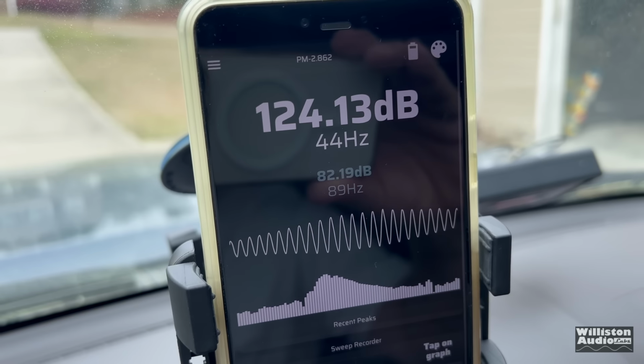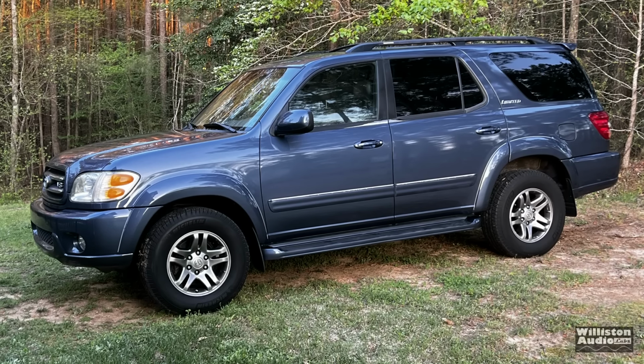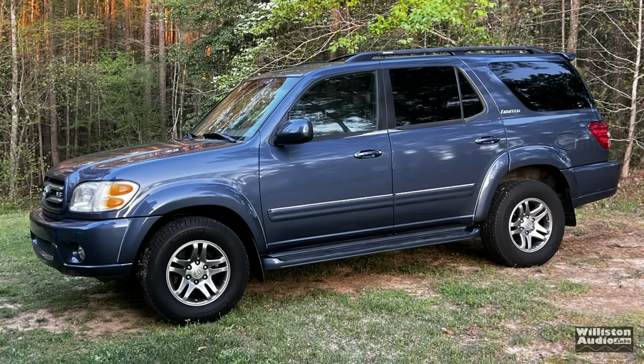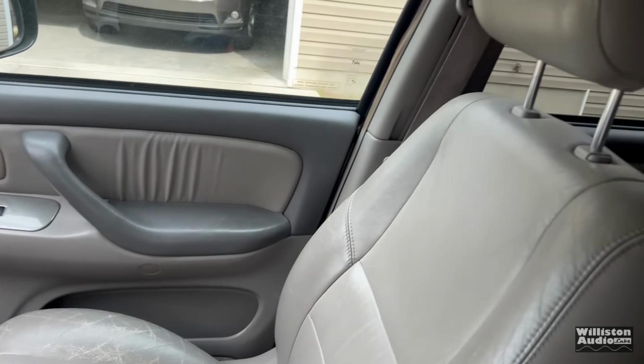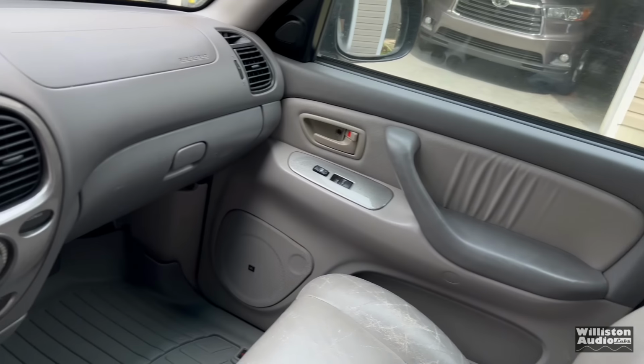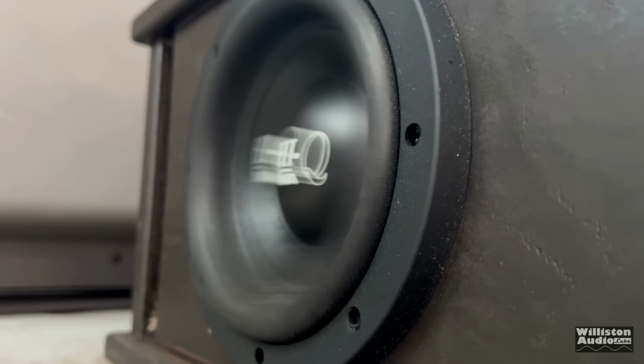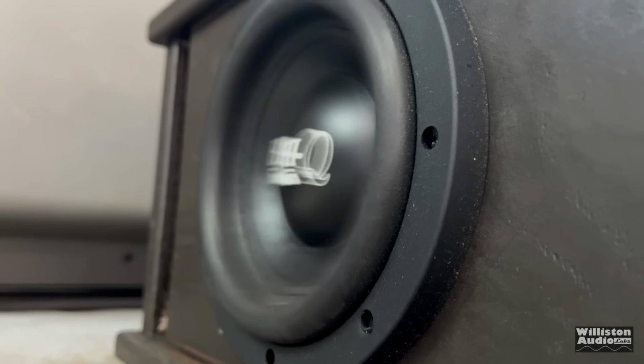There you have it, a 124.13 at 44 Hertz. Again, this is a full-size Sequoia SUV. All the windows are up. We got all 3 rows in. This is just literally worst case scenario, but I can tell you that definitely added some noticeable bass to the system with just one single 6.5 inch sub.